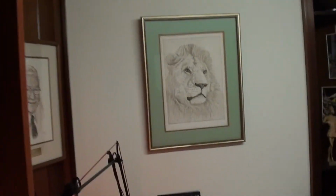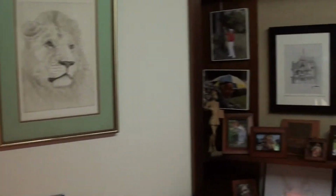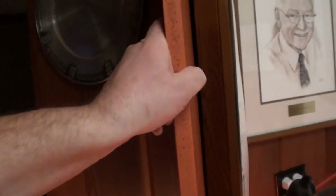Anyway, turn the lights on so we can see the office. I have an office back here that's unfortunately a little messy right now. But it's my idea of sitting there and being able to watch the fireplace. And there's a little door that comes out and I can close it off so that nobody has to see it in here.